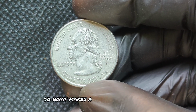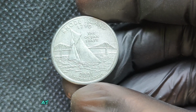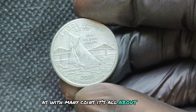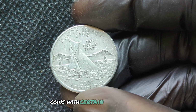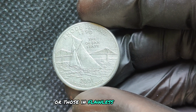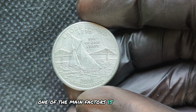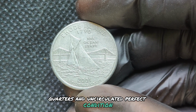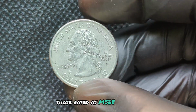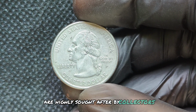So, what makes a 2001 P Mint Mark quarter worth potentially millions? As with many coins, it's all about rarity, errors, and unique features. Coins with certain minting errors or those in flawless condition can become extremely valuable. One of the main factors is the coin's grade. Quarters in uncirculated, perfect condition, those rated as MS68 or MS69, are highly sought after by collectors.